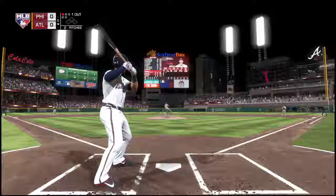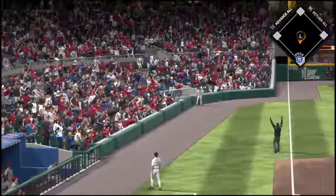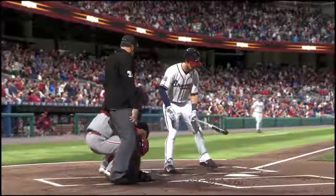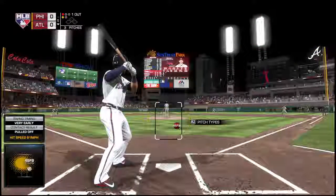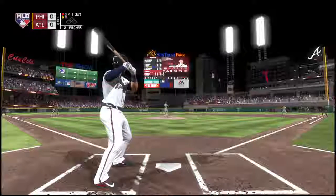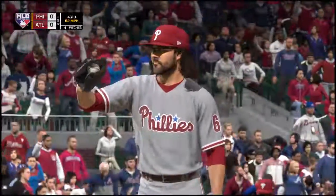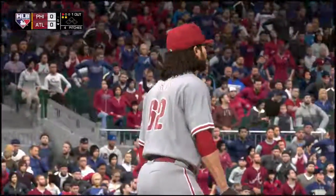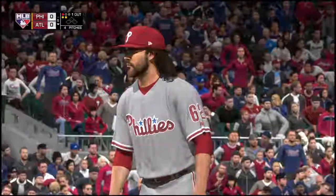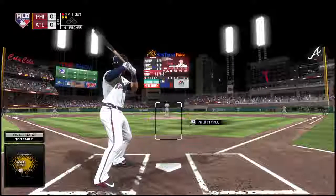Into his windup. Here comes the 1-0. And this is pulled foul as he was way out in front there. Tough to get fooled any worse than that. He's in a hole now, 1-2. You can't help but feel good about yourself when you make a hitter look like that. That swing was heinous. 1 out, nobody on.